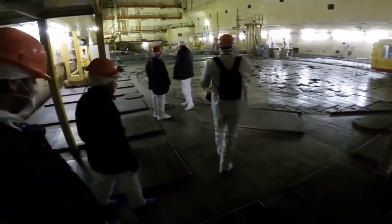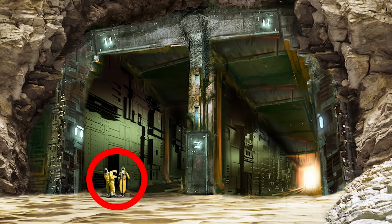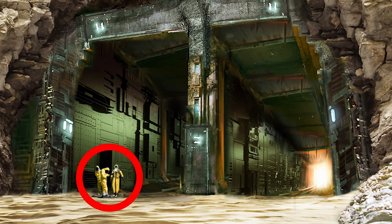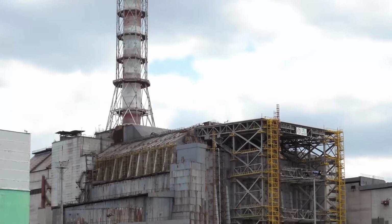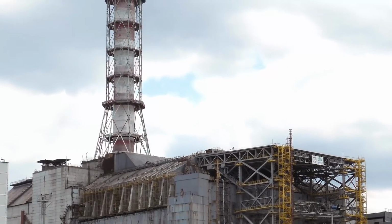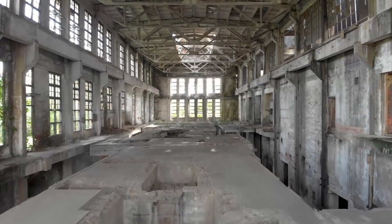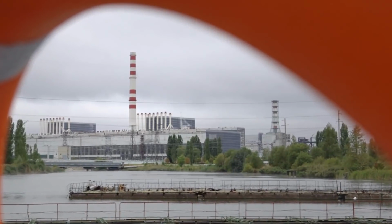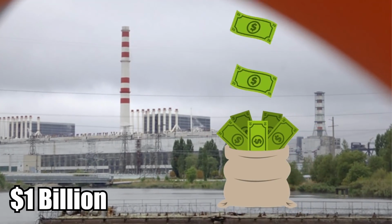This is because the 5th power unit was designed based on the same type of reactor that was installed at the Chernobyl nuclear power plant. And we all know how that disaster turned out. Not wanting to have another nuclear meltdown like in Ukraine, the Soviets decided to cut their losses and stop the project. In total, they were between 70 and 90% finished, and just about $1 billion in the hole.